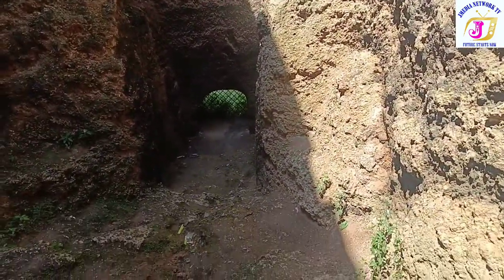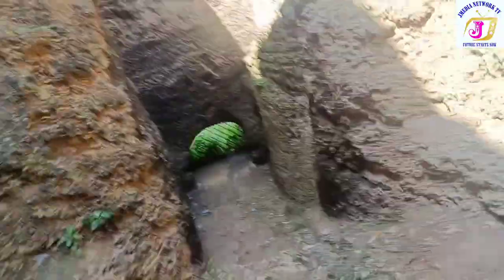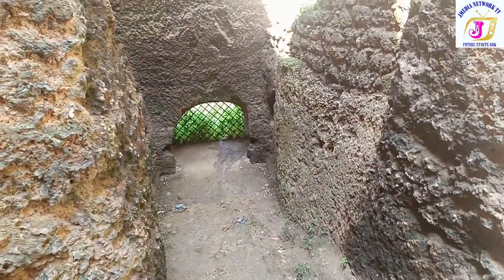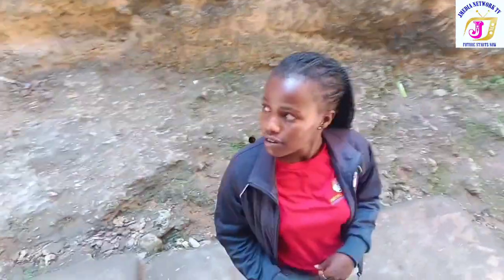So guys, as she has said, through that entrance here, let me show you. This place here is where the Portuguese, we can say it is the entrance of the Portuguese, where they used to bring their weapons, and after bringing their weapons, they used to keep them here. In this ammunition store, you can see the way it looks. It is very, very nice. So guys, if you want to pay a visit to Fort Jesus, make sure you visit the ammunition store.